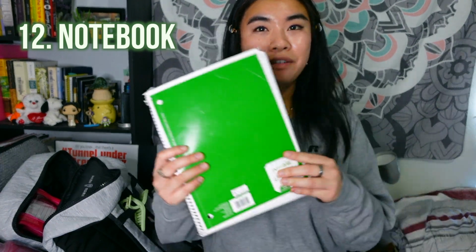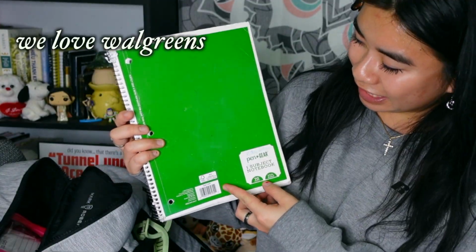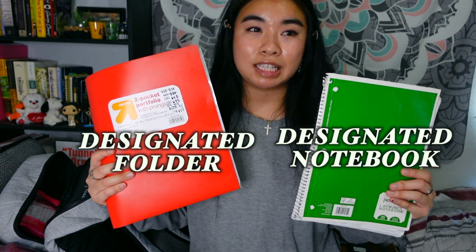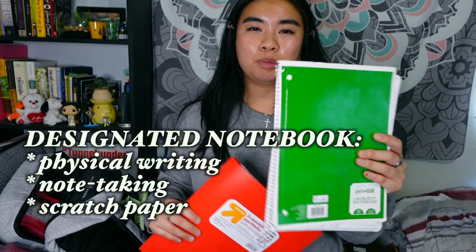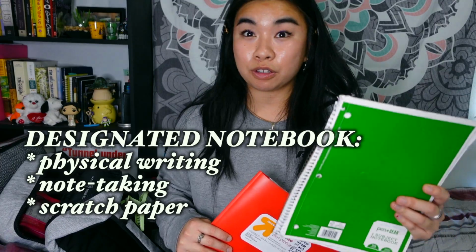We also have a notebook. I like to have a notebook for every class that I'm in unless I'm taking digital notes on my computer. I got this notebook at Walgreens. It's a little beat up, but I still got lots of pages left, okay? We also have this folder. Every class that I'm in, I like to have a designated notebook and a designated folder only because it's easier for me to understand what's going on in my classes. The notebook is just for physical writing and if I need to take notes or use scratch paper.